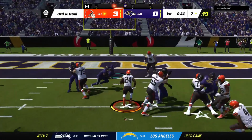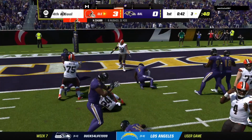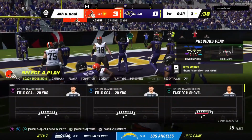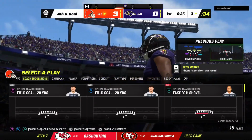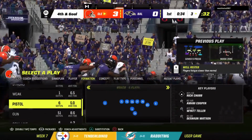From the gun. It's a give to Chubb. And he'll take this one down inside the 5 to the 3. It's about a 3-yard pickup there, but more importantly, they're still a few yards away here. It's now 4th down and goal.